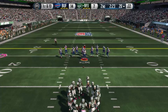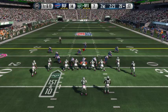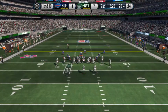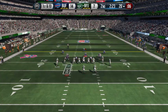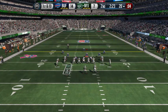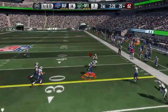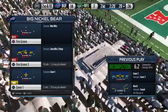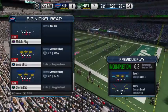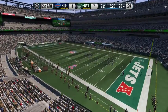They face first down. Play clock's running down. Smith's gonna take the snap from the shotgun. Oh, and almost picked off that time. Well, Jim, I threw a lot of passes like that in my career where it should have been intercepted and the guy dropped it. You just go, yes, I got a break. Now can you capitalize on that break?